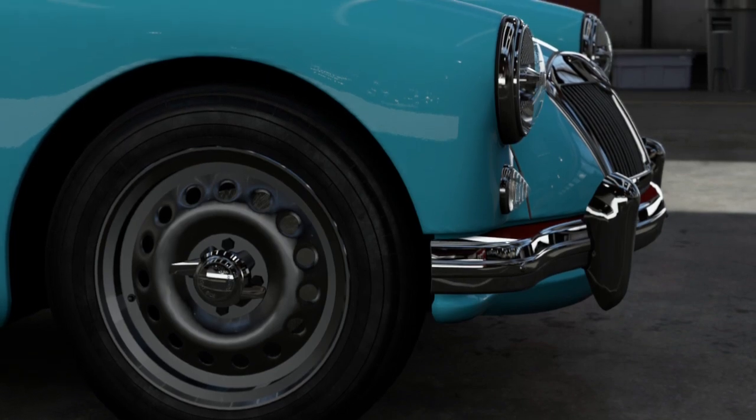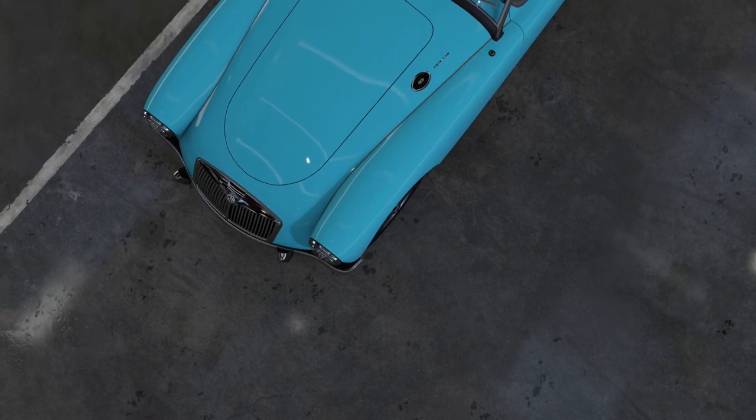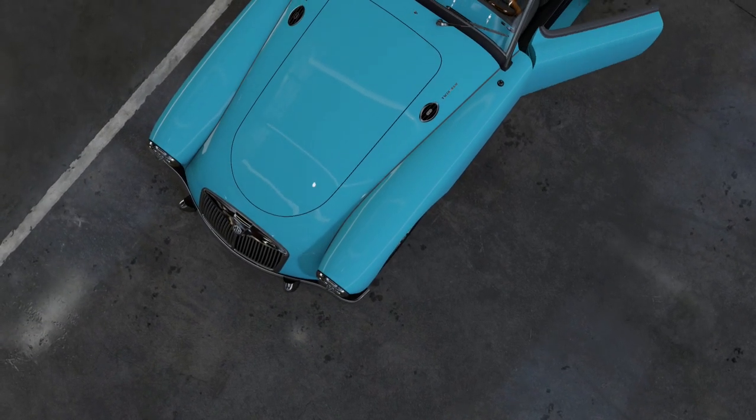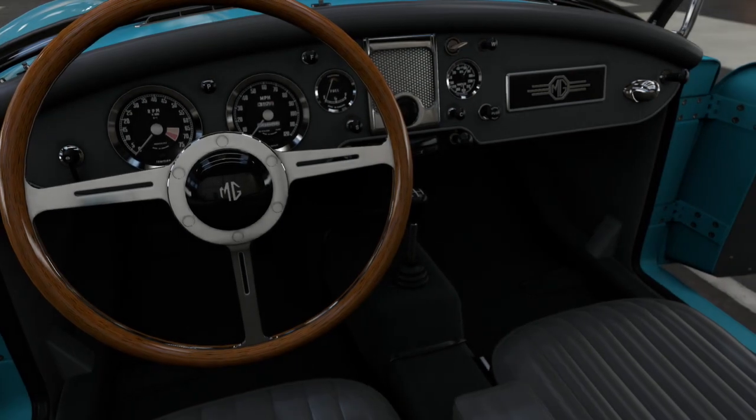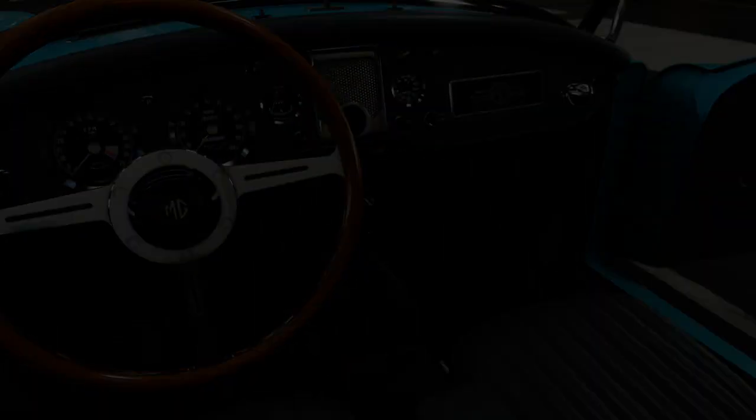The MGA in general would suffer weak sales in its home market, being one of the weakest selling British cars of the time, although export markets were very strong, with over 100,000 being produced until 1962, where it saw replacement by the MGB.